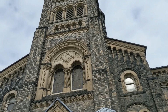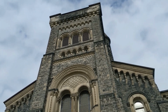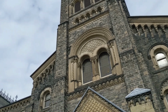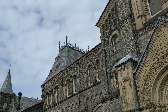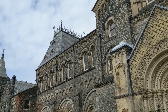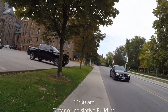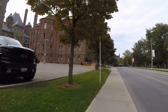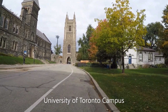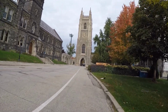Located on the grounds that surround Queen's Park, it was founded in 1827. Some of the greatest alumni from various walks of life have graduated from this university, including Roberta Bondar, who was Canada's first female astronaut. Just across from the university is the Ontario Legislative Building, located in Queen's Park. Founded in 1827, the University of Toronto has evolved into Canada's leading institution of learning, discovery, and knowledge creation.